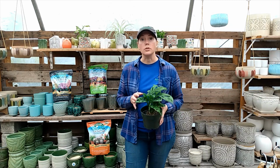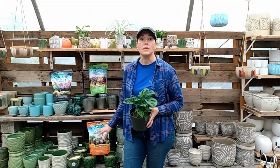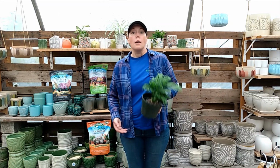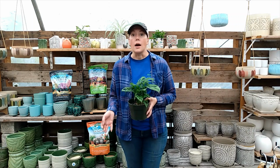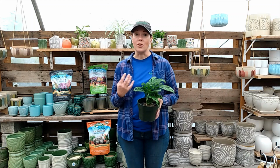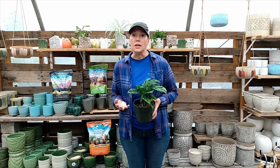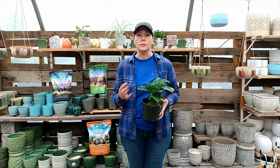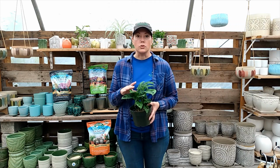And then sometimes you can mix a little bit of the succulent mix into your regular potting soil to increase the drainage a bit for certain plants, or if you have a pot that just doesn't have very much drainage in it. So that's something that you could do just to amend your soil and create a custom potting soil.